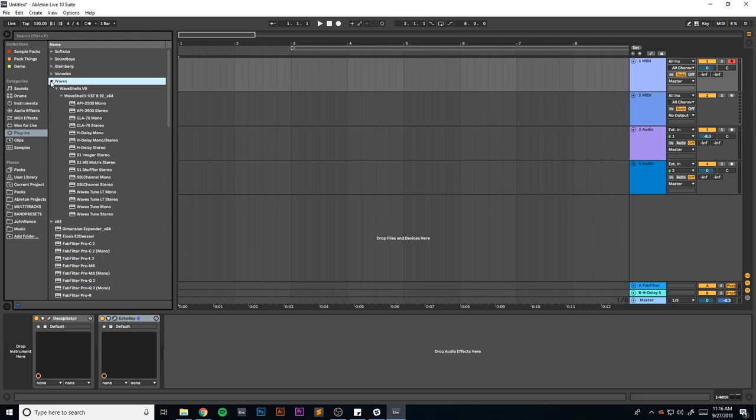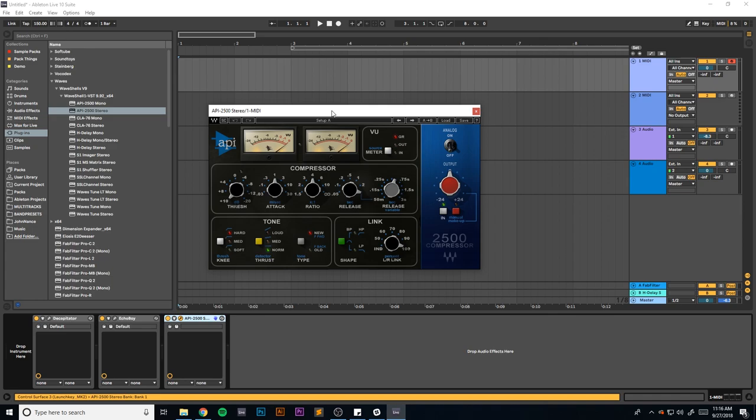All my Waves plugins. We have API 2500, which is a fantastic compressor. I use it mainly on snare drums, and whenever I really need that kind of crack that a snare drum typically has. It's fantastic, and knowing Waves, I probably bought it on sale, worth every penny.